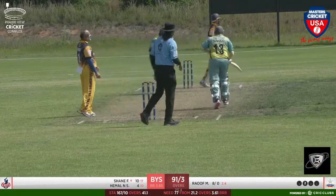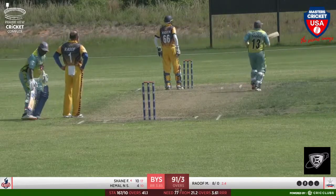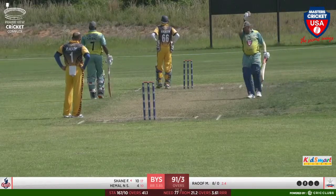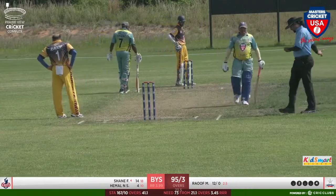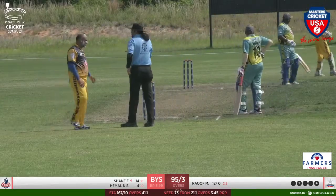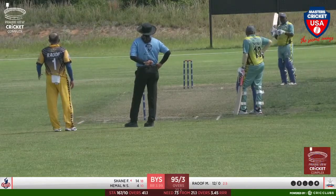This is down the leg side, swept away beautifully by Shane. This is going towards the fine leg boundary, and that's well played by Shane. It should be 4 runs, and in fact, it is a boundary as signaled by the umpire. Nicely played by Shane. It was on his pads. He just had to put bat to the ball on the leg side, exactly what he did, and it went all the way to the fine leg boundary. Shane gets his first boundary. He moves on to 14 of 18 balls. A boys are 95 for 3.